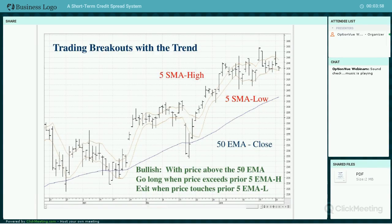Now, on the bullish side, this is where we're trading breakouts with the trend. The context of Pendergast's article was clearly just trading the underlying, and it could be done in any asset, really any time frame. The idea is that when you are above the 50-day exponential moving average, we go long when price exceeds the 5-day SMA. Copy and paste is just bugging me. I was put on tilt this morning when my Wi-Fi went out at my house, and I had to run to the office and put some of this together. It's SMA, I'm so sorry. These are simple moving averages.